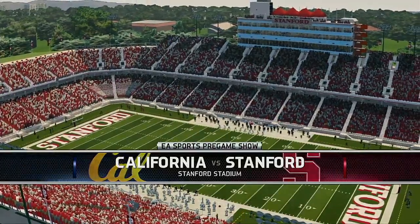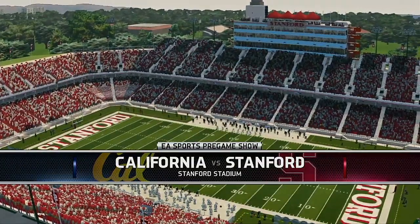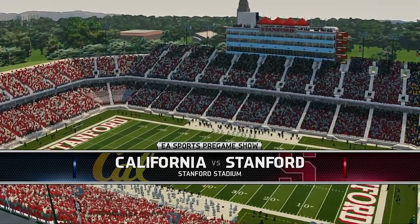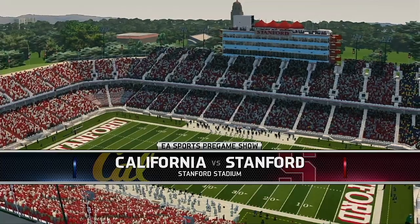Stanford Stadium, a.k.a. The Farm, in Palo Alto, California. It's time for the coin toss now, presented by Coke Zero. Real Coke taste, zero calories. Enjoy everything.